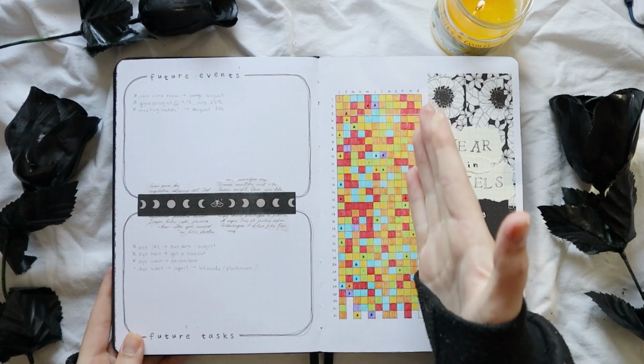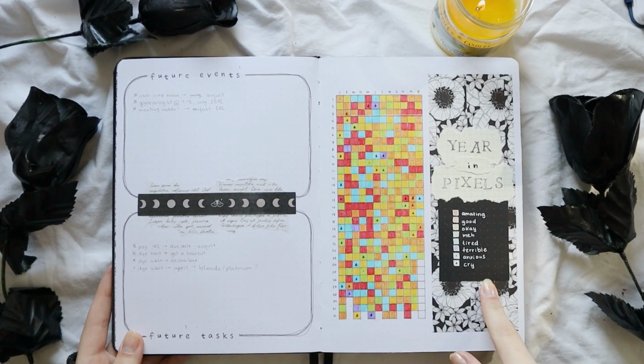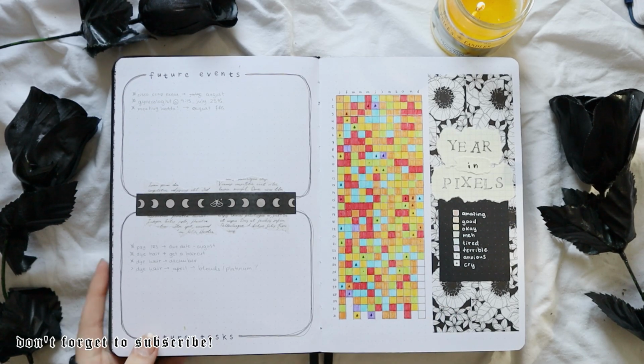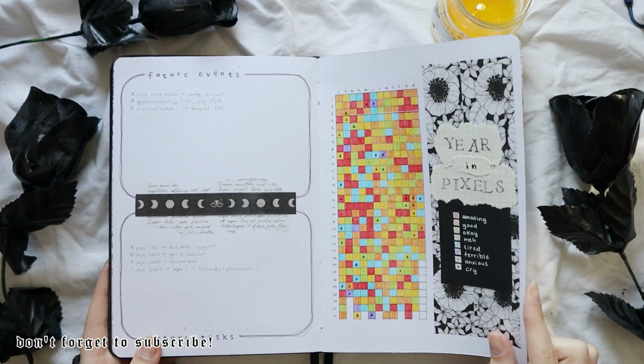And as you can see, I just migrated the first 6 months into here, and I did a new color code so it would be even more visible the days that were good and bad. And I also added here the days that I cried and I was anxious. And yeah, I've been filling this out pretty much every day, and it's just amazing, and I want to do this for 2023 as well.